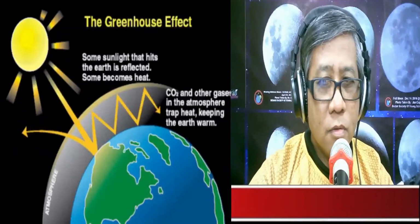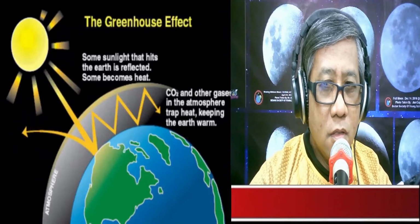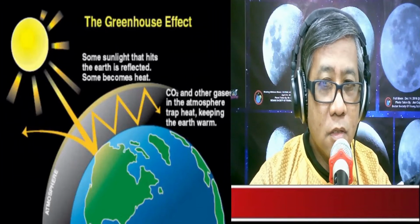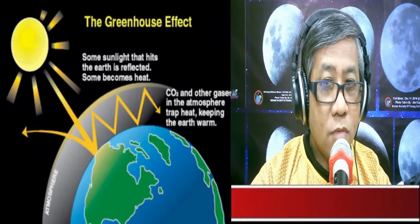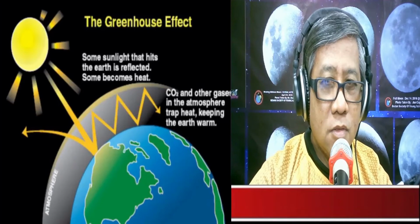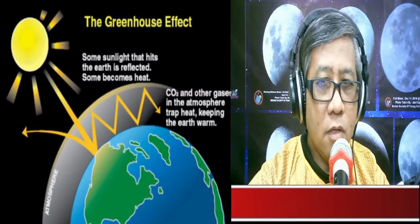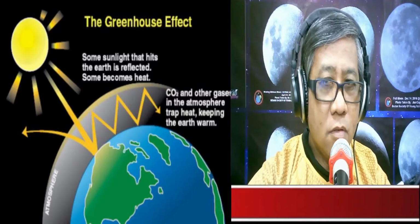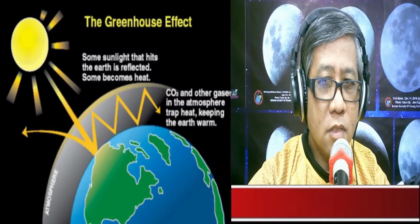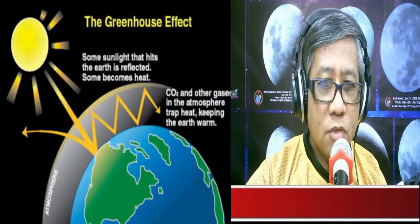It's like a car with its windows closed that is left under the sun. In a few minutes, the inside of the car heats up. Now, that is the greenhouse effect. Okay? So, the greenhouse effect is that phenomenon in our atmosphere wherein radiation from the sun in the form of heat reaches the Earth. But because of these greenhouse gases, the heat gets trapped inside the Earth's atmosphere.